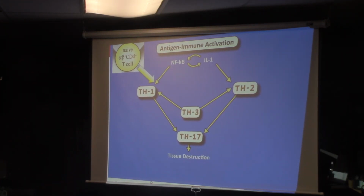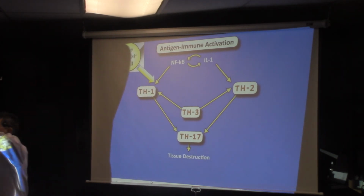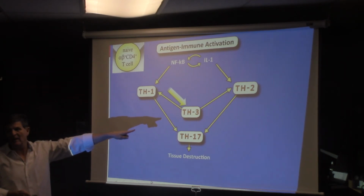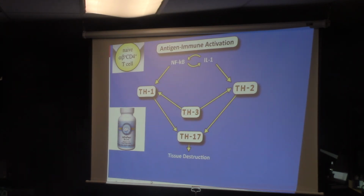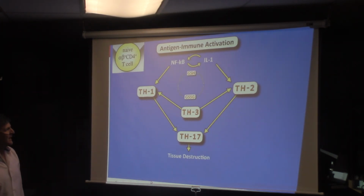Okay? So, a naive T cell. Your T cell is just a baby immune system cell. You following me? Now, when he grows up, he's going to be a Th3. He's going to be the big boss. In order for that to happen, you need vitamin A and vitamin D. So AD Pro is going to make this conversion into Th3. So we need that.